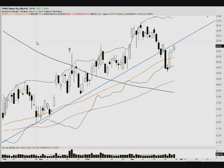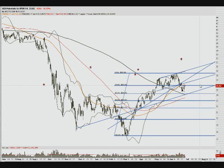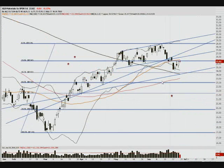XLB, one I've been talking a lot about lately, and I really like the way this is setting up. So you got the XLB, same type of ladder situation here, but with stronger drops.